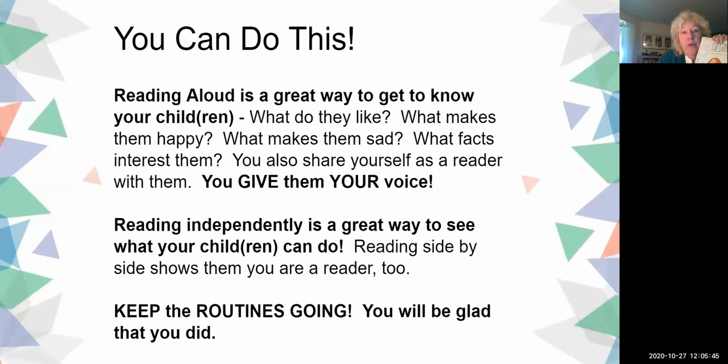So I know you can do this. I know that this is actually a lot of fun. It's actually my best part of teaching, I think. Reading aloud is a great way to get to know your children. You begin to find out what they like, what makes them happy, what makes them sad, what facts interest them. You also can get into some big conversations through a book that are hard to start without it.